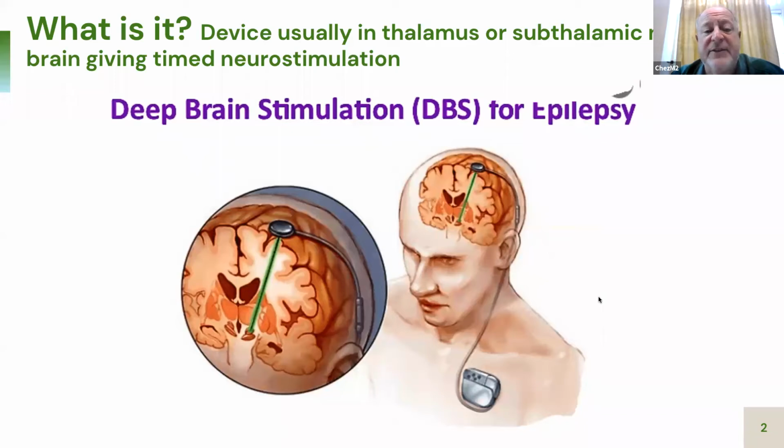Deep brain stimulation is also used for Parkinson's and sometimes Tourette's syndrome, or rarely obsessive compulsive disorders, also hitting certain deep brain structures, often different than what we use for epilepsy.